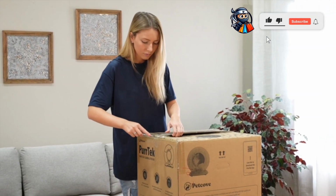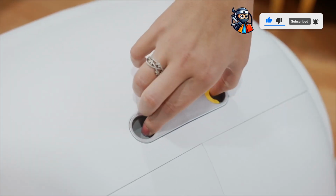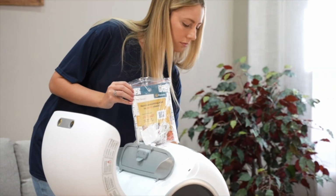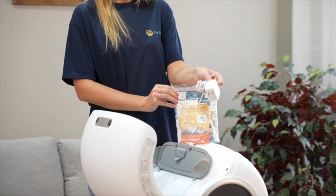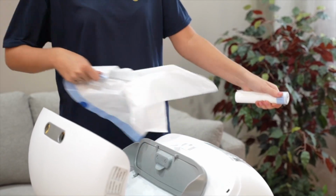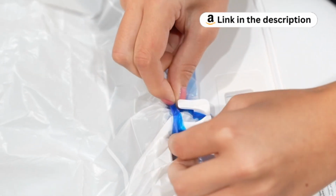Introducing the Petcove Automatic Cat Litter Box, the pinnacle of convenience and cleanliness for cat owners everywhere. Tired of the daily chore of scooping? Bid farewell to the mundane routine with our innovative self-cleaning litter box, offering an effortless solution for busy pet parents. No more manual scooping means more time for you and less hassle in maintaining your cat's litter area.